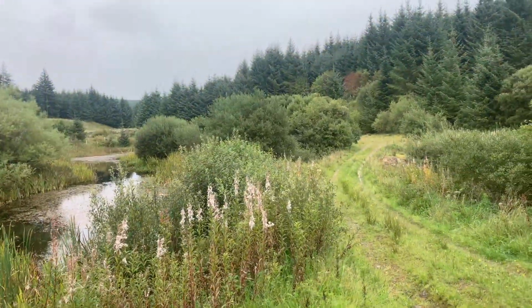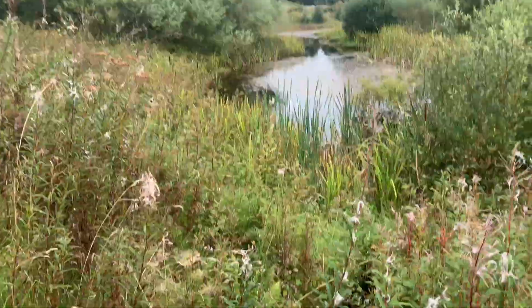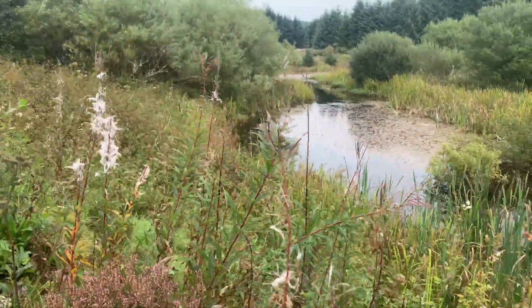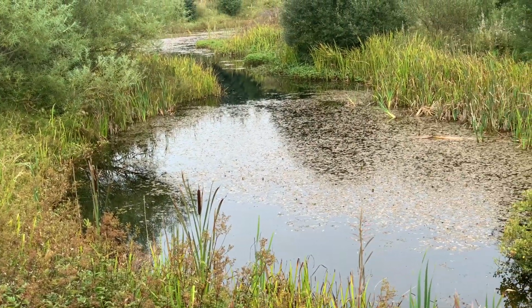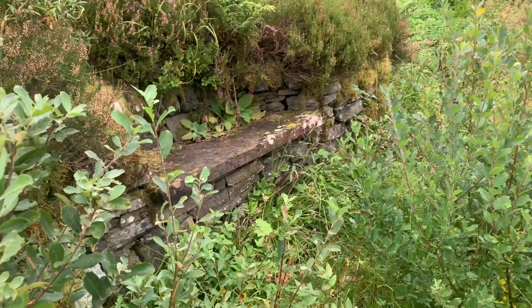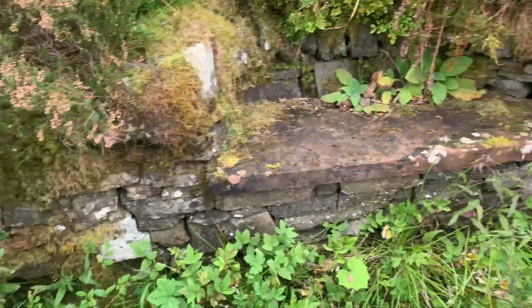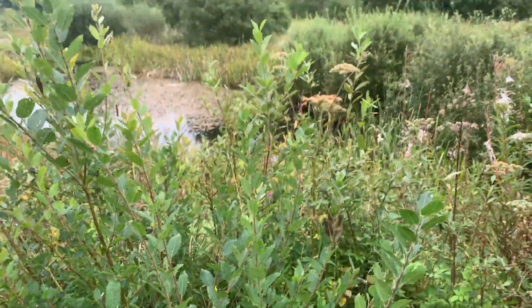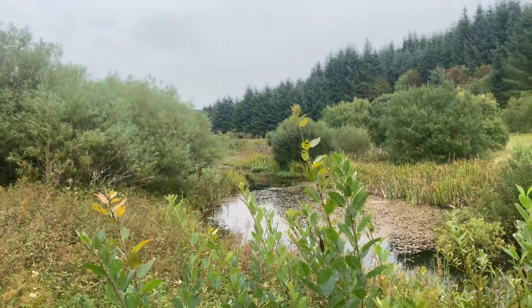Just having a little wander around and exploring the place. There's this little path up here. This pond starts right there as well. Oh wow, look at that. Now that is awesome. That is really cool. Look at that seat. Oh wow. That's awesome.